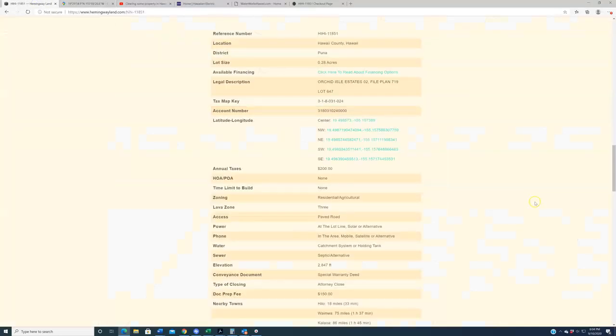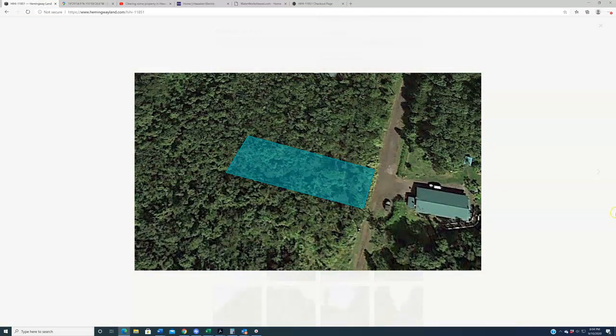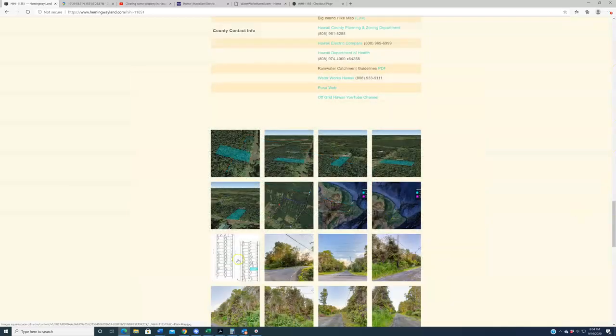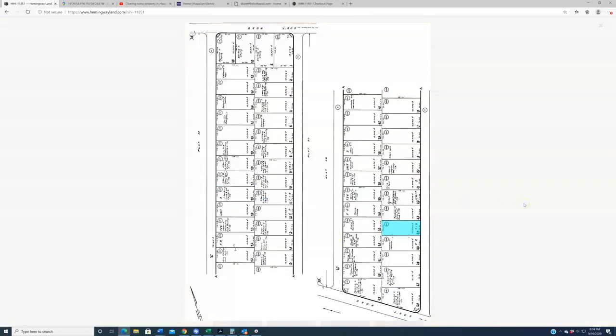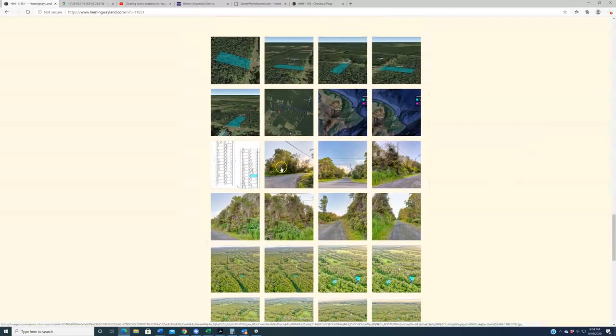And if we come here to the photo gallery, we have, as always, the Google Earth representation, not only the exact size, shape, and location of the property, but also we have the plat maps. For those of you who like to look at plat maps, I don't know if this will show you anything, but this is basically going to back up what I'm showing you here on Google Maps. So let's go through the photo gallery.